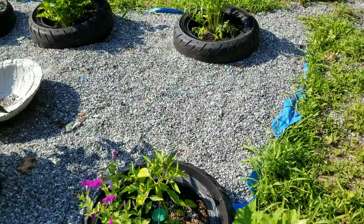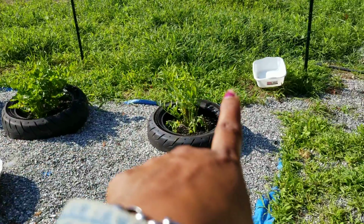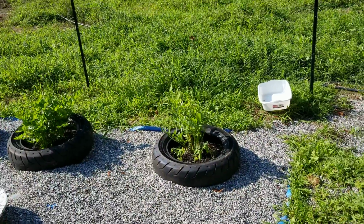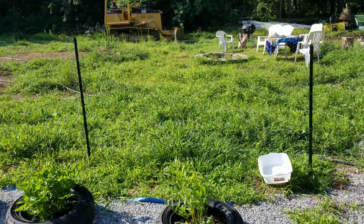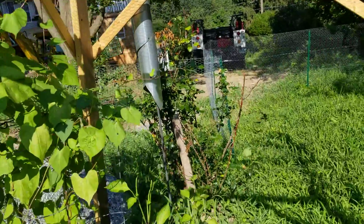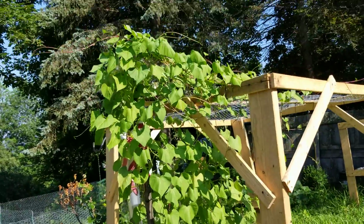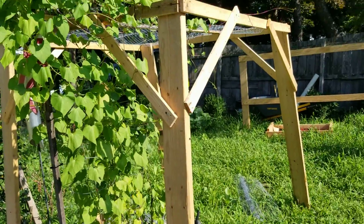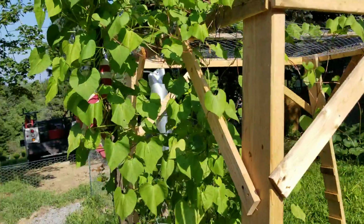There's more pepper. And over there I have my celery. Two of them are celery, and over here is similar to celery. As you can see, there's a beautiful butterfly flying around my garden. Here's a white one, went all the way to the other side. And as you can see, that's my morning glory that I planted. Me and my daughter built a trellis for it, and it climbs up the trellis and is growing beautifully.